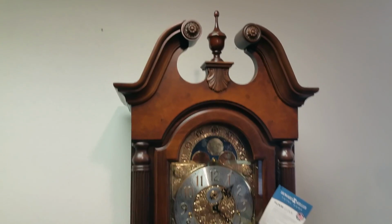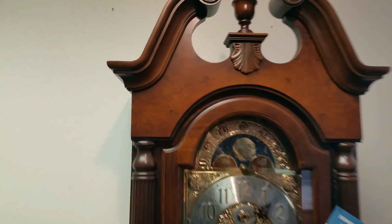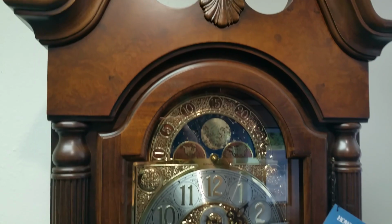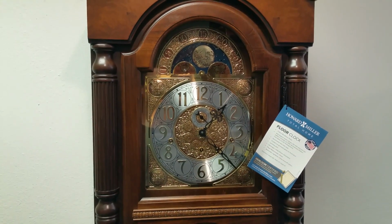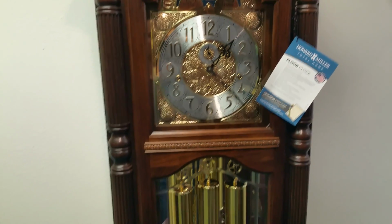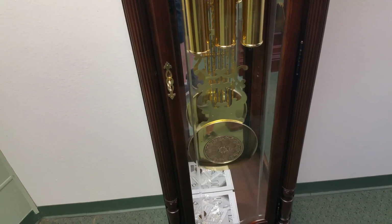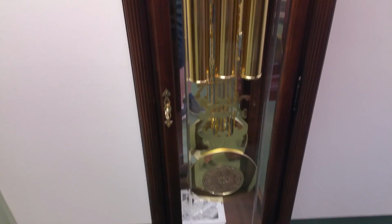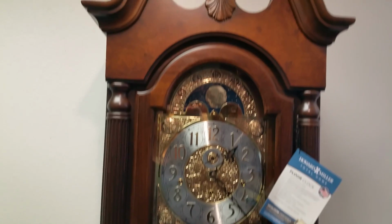This is the Howard Miller Baldwin. We just got this one in. It's got some nice burl wood in the top of it. Has a finish that makes it look a little bit older, a little bit flatter, not quite as shiny as some of the other ones. Nice dial. It's got the matching pendulum to the dial, glass in the back of the clock, and the etching on the front door. It is a Westminster chime with nighttime shutoff.